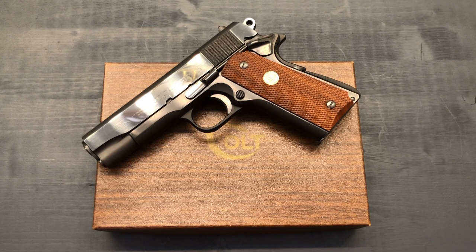Some of the candidates that entered were variants of the Browning High Power, and these were entered by Canada's Inglis, if I pronounced that correctly. If not, please let me know. Also Belgium's FN, Fabrique Nationale, and Smith & Wesson with their Model 39.